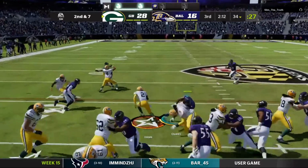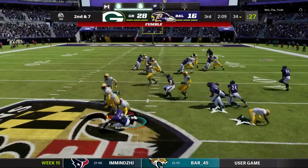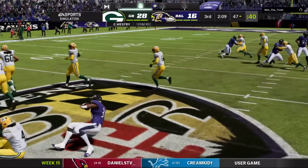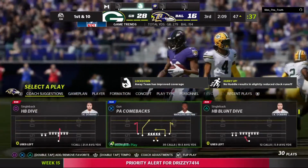Out of the shotgun, it's Jones. Jones hit and the ball's out. And it's picked up by the Ravens. And they'll start out with great field position at the 47-yard line in enemy territory.